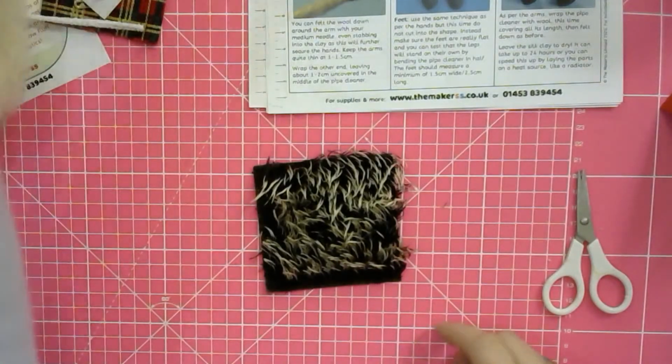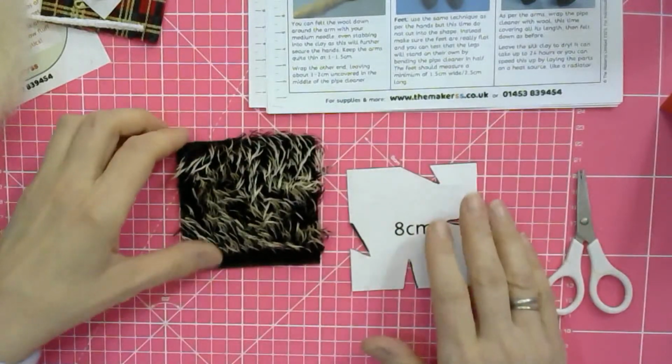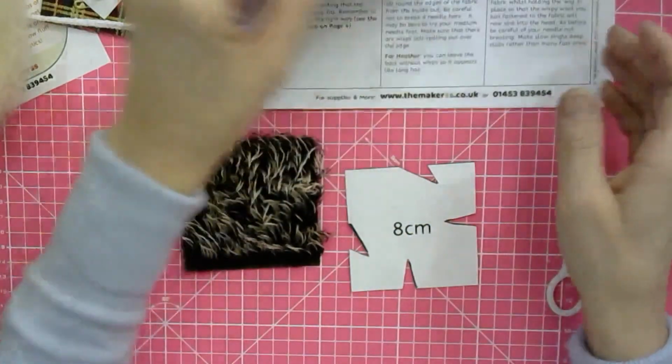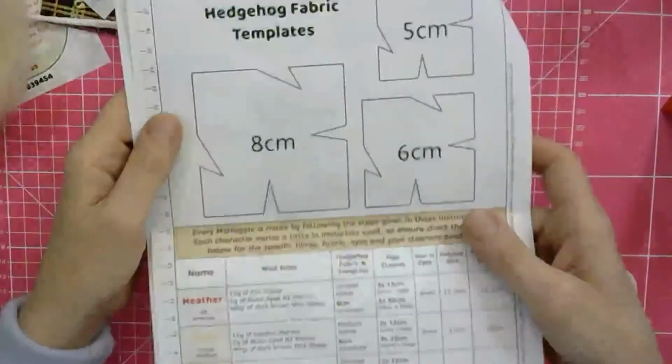So hopefully, with all my talking and waffling, you have now got your template at the ready. You need to use the 8 cm template, which comes on the instruction sheet there.